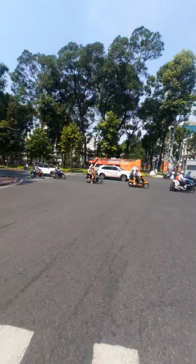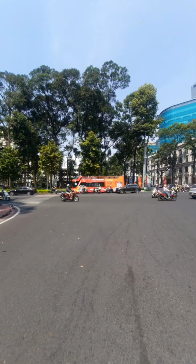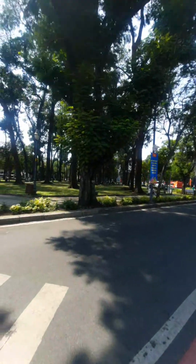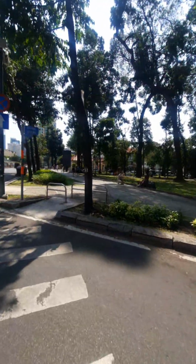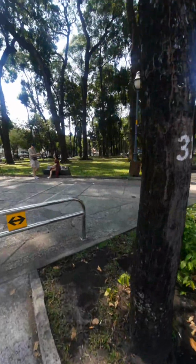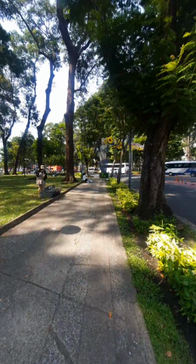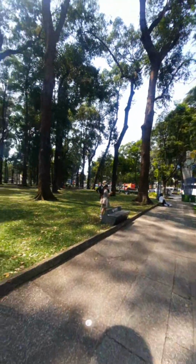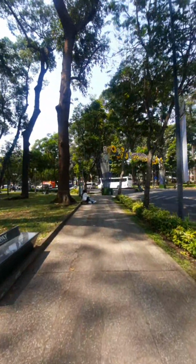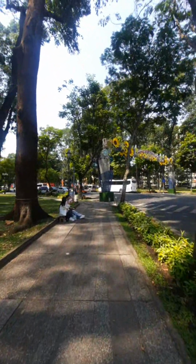These buses are cool too. If you get to Saigon and you want to have a bit of a look around the city, they'll take you around the city. Really good value. It's a bit cooler here. So this is a really popular park, especially for young people to come and have coffee, and for couples to meet up and take photos and just hang out.